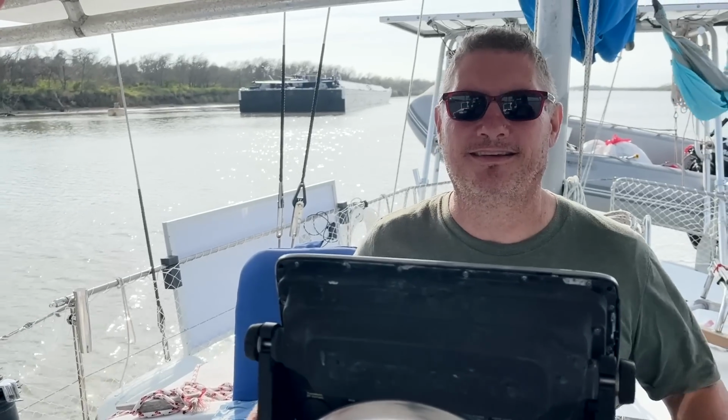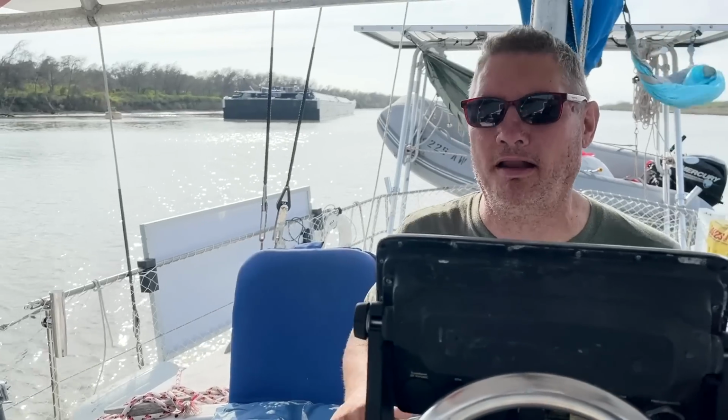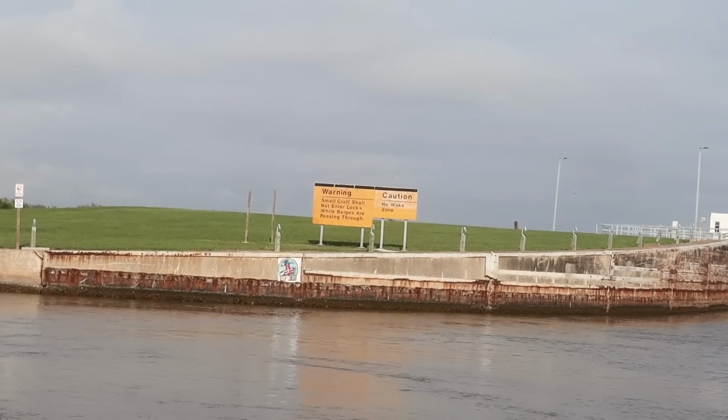This is crazy. Multiple barges, in and out. Stop, don't stop. Go around him if you can. I don't know. For some reason, on our handheld on channel 13, they can't hear us and we can't hear them. So I had to run downstairs and talk on 13 downstairs, but I've got 16 here. Now it looks pretty clear. No big deal. Just us going through.